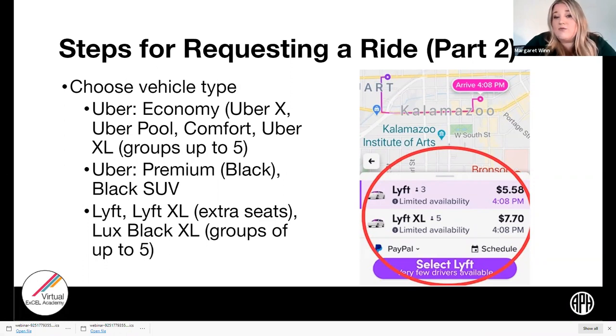And for the same ride with Lyft, so just a regular passenger vehicle, the price is about $5.58. For Lyft XL, the larger vehicle, it's going to be $7.70. So you're paying a little bit more, but you can bring more people with you.